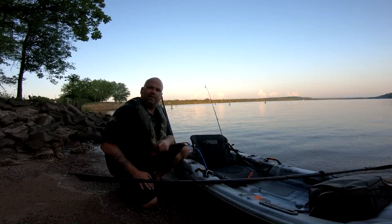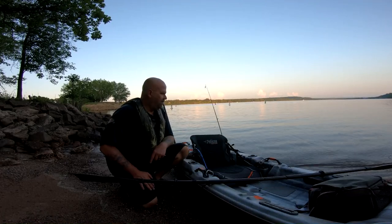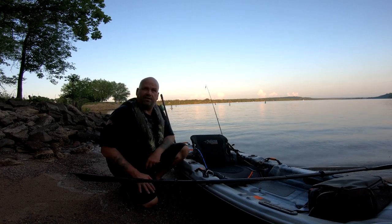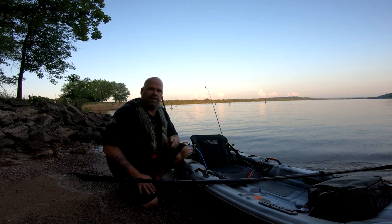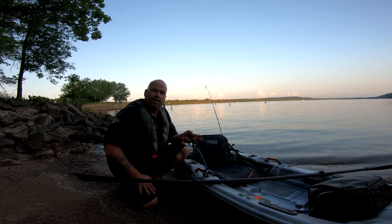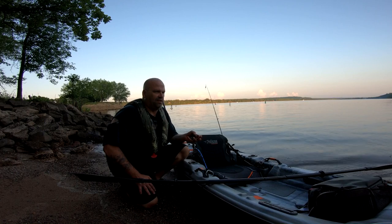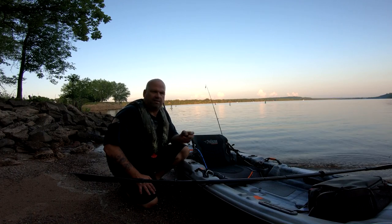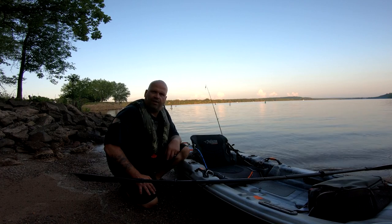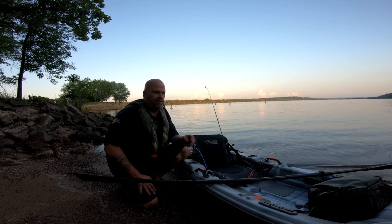So hello guys, I'd like to introduce you to my new friend. This is the Pelican Premium Ketchum 100. This thing is freaking awesome. This is going to be my go-to boat for when the water's too high in the creeks and I can't go fishing for trout. I can get on some of these little lakes and go after northern and bass and other little species of fish, even perch and sunfish, crappies, you name it.